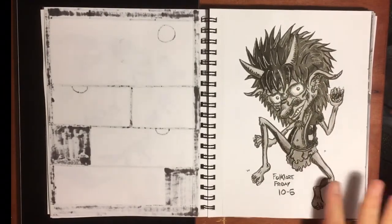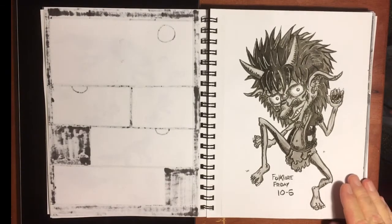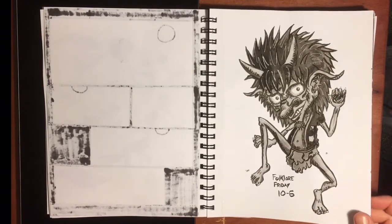Anybody that works with any kind of medium where you're adding white in, whether it's paint or ink or whatever, even digitally, it just feels really good to add that white in, but it can be dangerous because you're tempted to add a little too much.